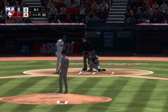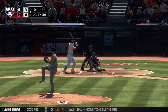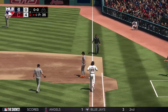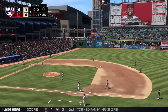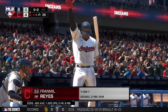And here's a fastball called for strike 1. Rolled slowly down the first baseline. And he'll take it to the bag himself for the out. Now batting, right fielder, Franmil Reyes. Next, here is Franmil Reyes.